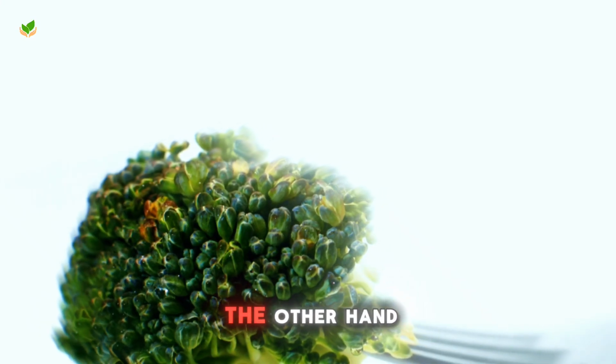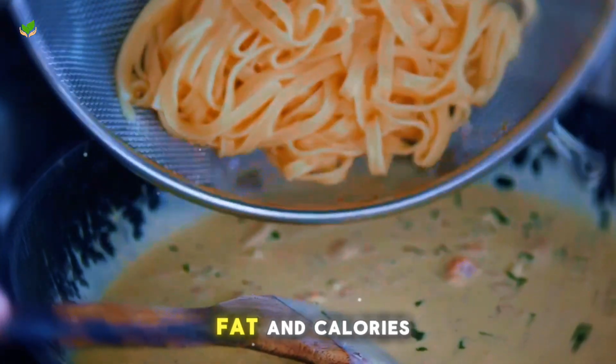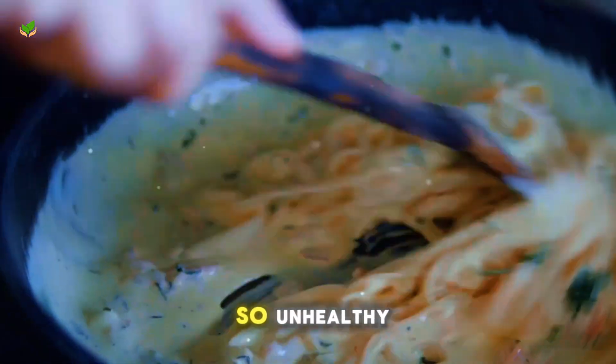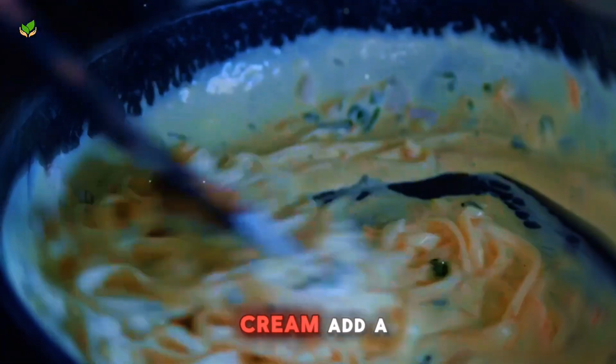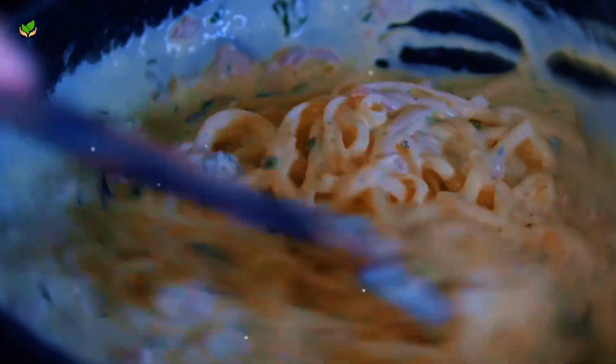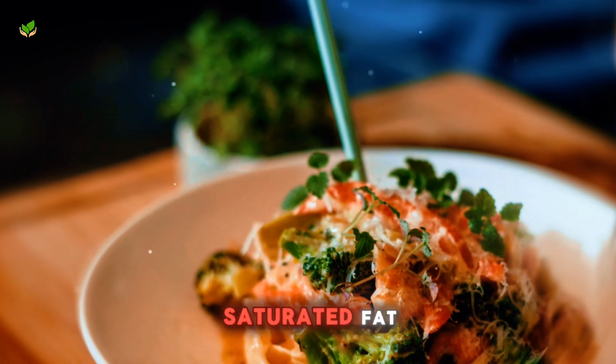But on the other hand, you've got a cheesy, creamy sauce that's loaded with saturated fat and calories. This sauce is what makes the dish so irresistible, but it's also what makes it so unhealthy. The cheese and cream add a ton of flavor, but they also add a lot of fat and calories. A single serving can easily exceed your daily recommended intake of saturated fat.